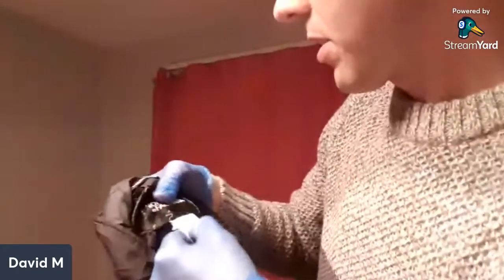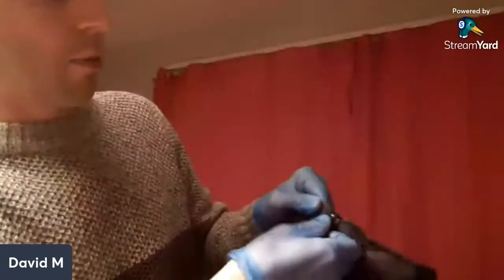This next one, everybody, is a men's North Face jacket. Just a men's North Face jacket, black. Black men's North Face jacket, and the zips look fine on it. And I'll show you inside. There it is there.